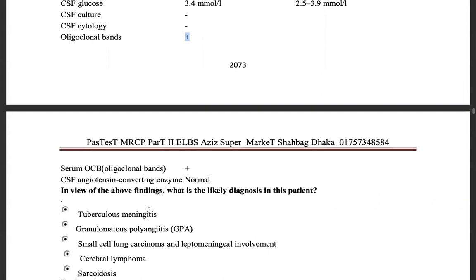Which is the likely diagnosis in this patient? Tuberculosis, granulomatosis with polyangiitis, small cell lung cancer with leptomeningeal involvement, and cerebellar lymphoma.